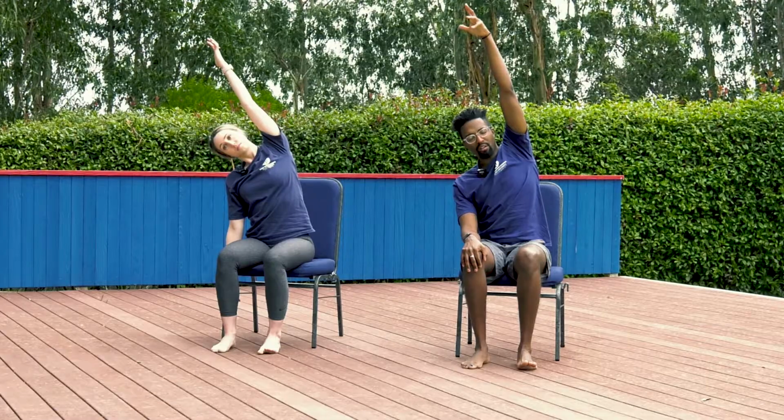One more time, inhale. Exhale, let it go. Slowly inhale back to center, both hands up. And then this time, release your right hand down. Find that same spot you did on the other side. You can rest on your thigh. Use your inhale to reach.